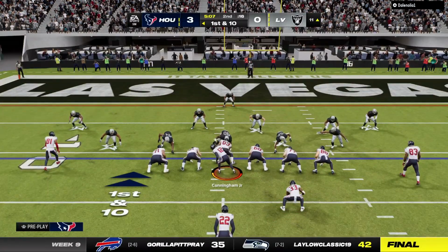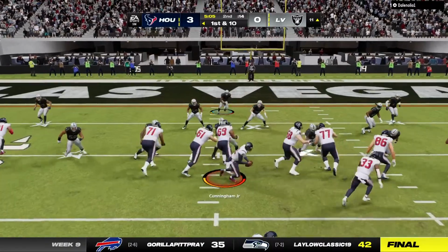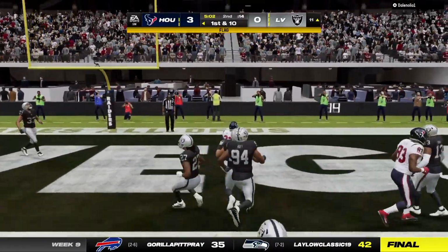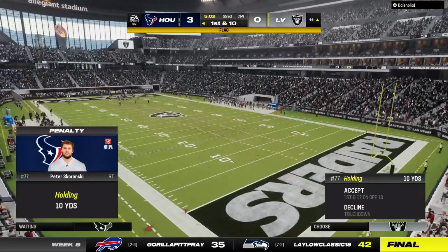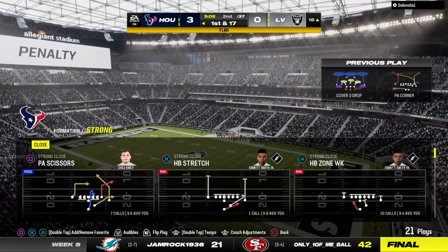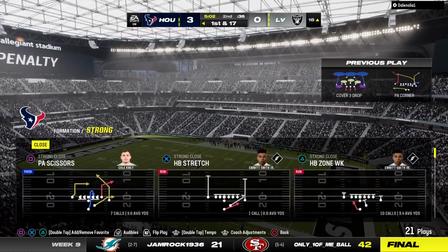In good position, 1st and 10. Now a handoff looking right. And he'll take this into the end zone. Now hold on here. We do have a flag down. So let's see what this is about.